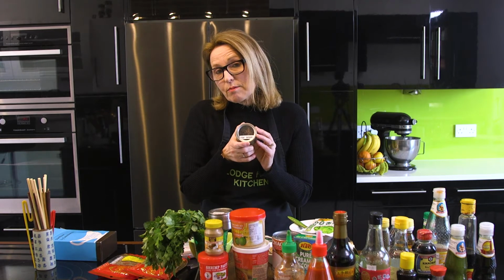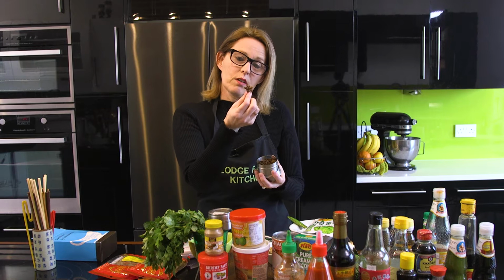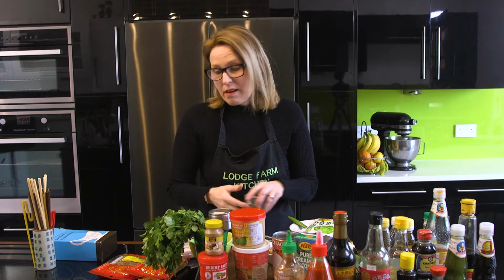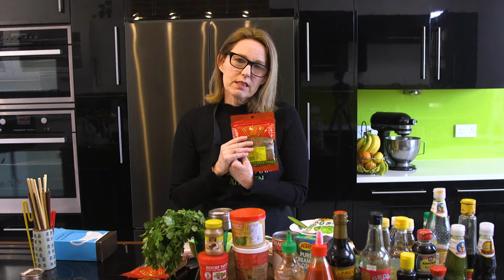Star anise. This is a Chinese spice. You've probably seen these as well. Quite hard, smell a little bit of aniseed, and they're beautiful again in stir fries and stocks and marinades, really, really lovely.